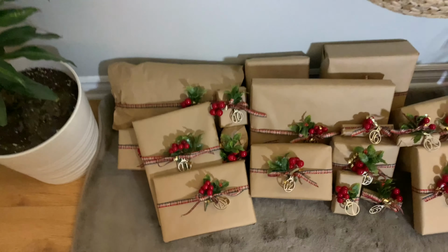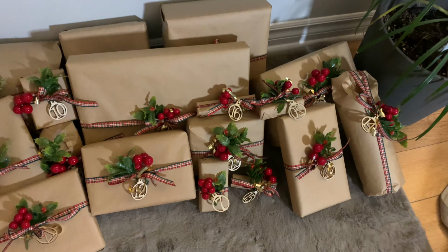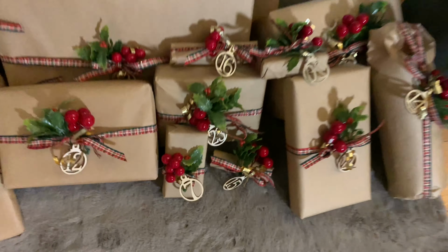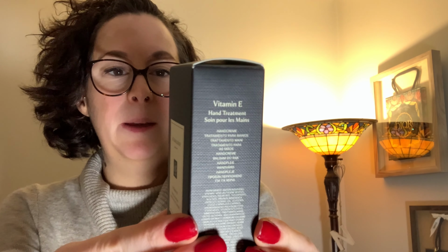Homemade advent calendar time. Today we're day number 7. Okay. Number 7. And in this, I had picked up this little set from Jo Malone. I had gotten this during a Sephora sale, and it is the vitamin E lip conditioner and the vitamin E hand treatment.